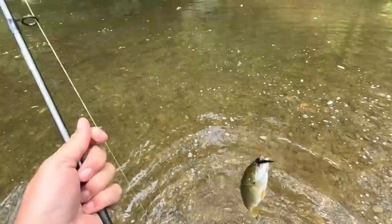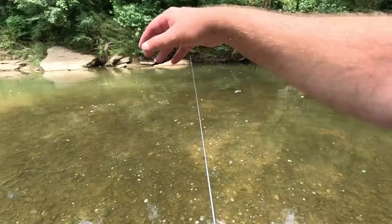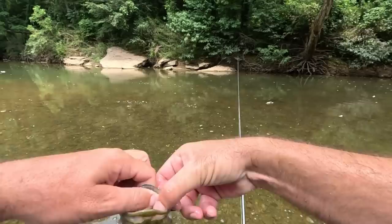There it is. About a 14 inch smallie. That's the kind of stuff we came for. Sight fished it in about a foot of water. Just ate that hellgrammite like it was nothing, like it was a little bug that fell in and he was ready to eat it. That's what we came for.